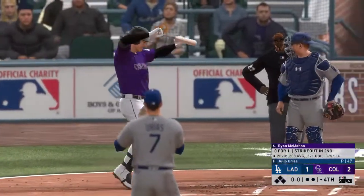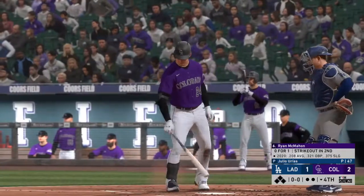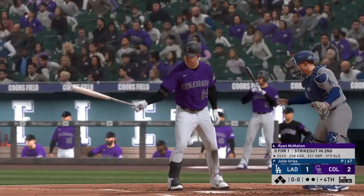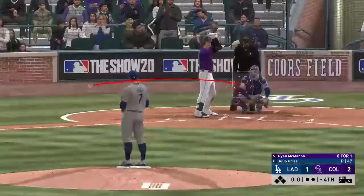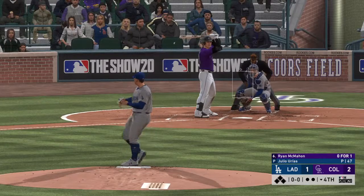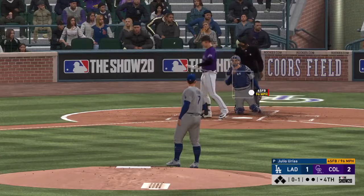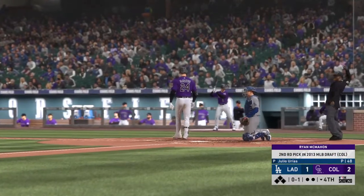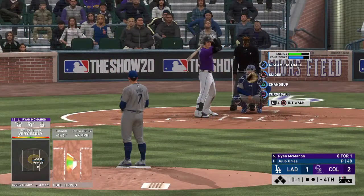Ready to go for the last half of the inning, and next to bat will be the first baseman, Ryan McMahon. Now here's the pitch. McMahon is 6'2" and bats left, but throws right-handed. He's in his 4th season as a major league player.